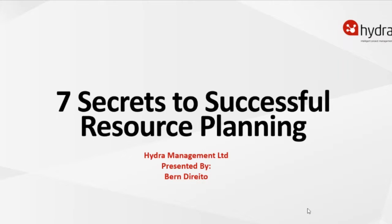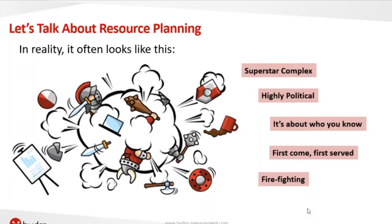So the first thing is, let's talk about resource planning. In reality, it often looks like this: people usually have a superstar complex, it's highly political, it's about who you know, first come, first served. What we mean by superstar complex is continuously using your top performing resources. Highly political, always opinion based, and so on. What we're trying to do is move away from that, and with some successful resource planning, you could do a lot more.